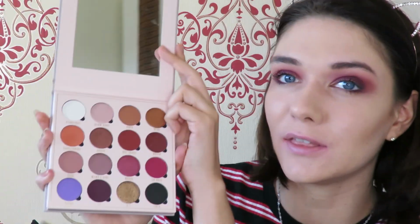The shadows all blended out really nicely. I look like a little raccoon right now, but like a pretty raccoon, I feel. This is really good. I've used Obsession eyeshadow palettes before and they are so good. They are so underrated. I feel like people kind of ignore them just because of the prices, and maybe it puts them off and they think, well, maybe they're not very well made.